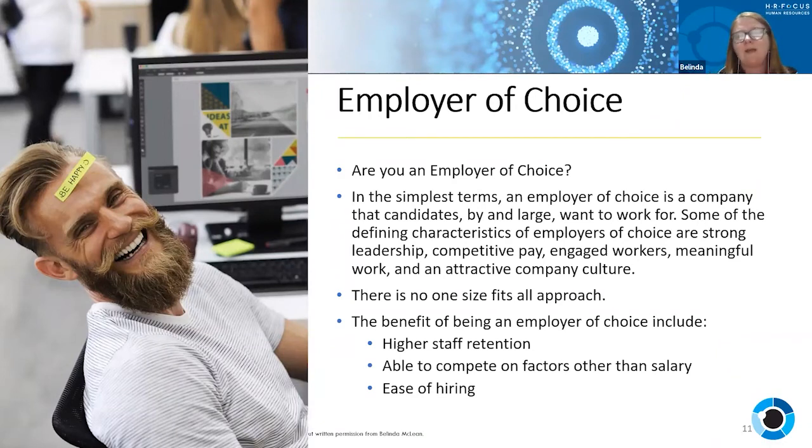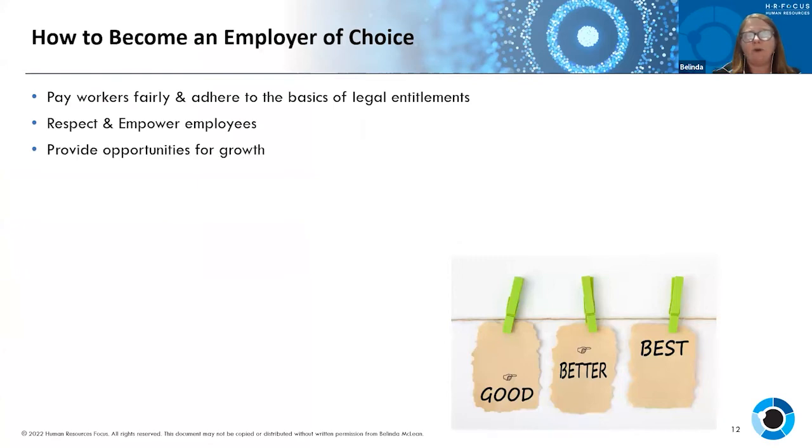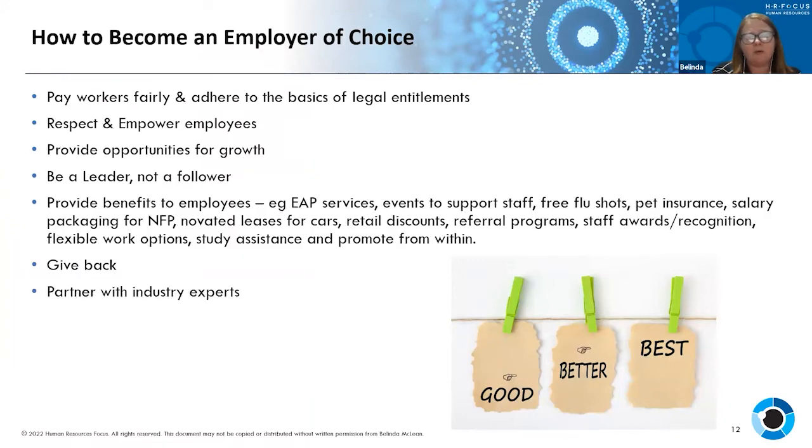You're able to compete on factors other than just salary. So people will come and want to work with you, not just because you maybe pay more, but because it's a good place to work. And then it makes it a lot easier from a hiring perspective. So how to become an employer of choice? I've just provided some ideas around this.